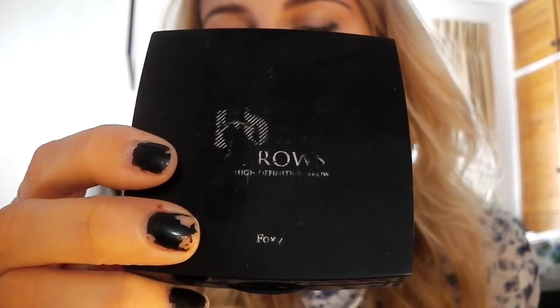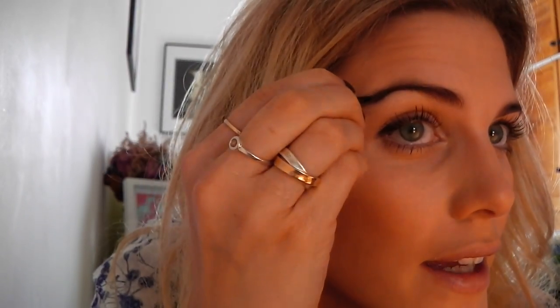And then I take this HD Brow Foxy. It's an eyebrow palette. And I use this colour, and really lightly just brush it through my brows. And then because my eyebrows are quite thin on the sides, probably because of that sexy 90s over-tweeze look, I just pencil it down just to fill them out a little bit.